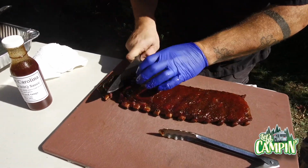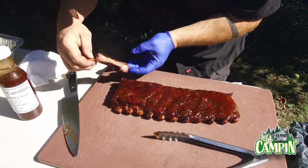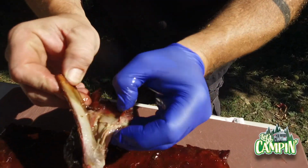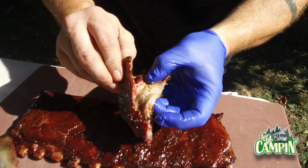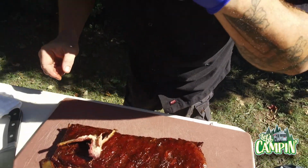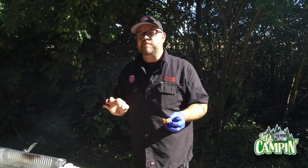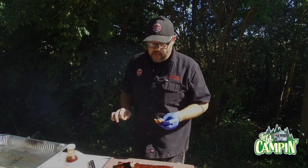Through here. Oh man, look at that, nice and juicy. Fall off the bone. Oh, heaven.